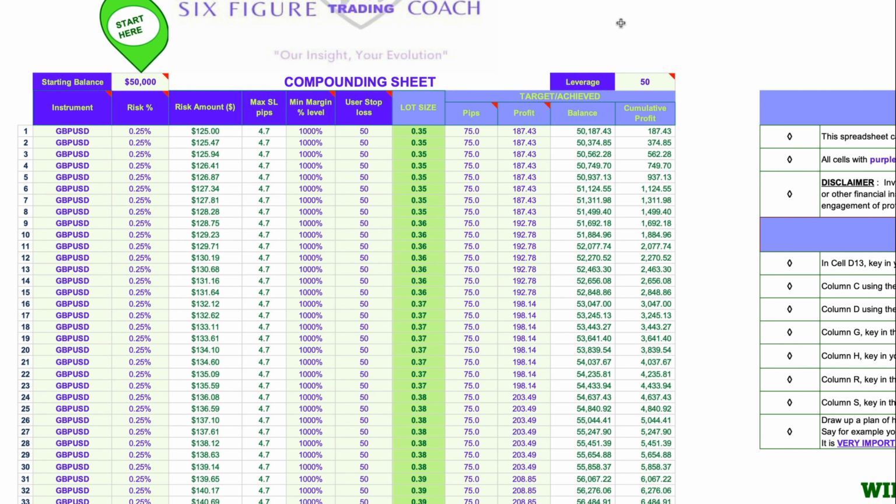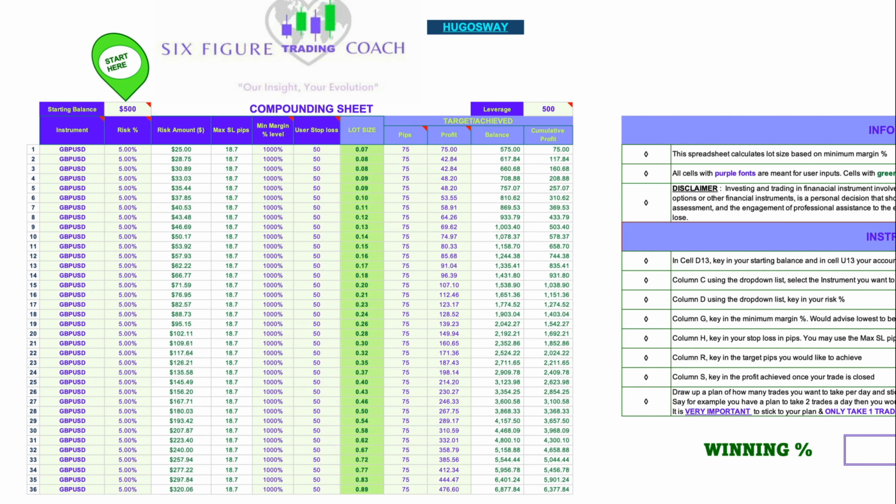But pay attention real quick. This is FTMO, and there are other ones. They have different parameters. Put this kind of concept into whatever the parameters are for the prop firms you're looking into, and take a look. I may be able to profit $5,689, approximately. Now let's go back to Hugo's Way, okay?